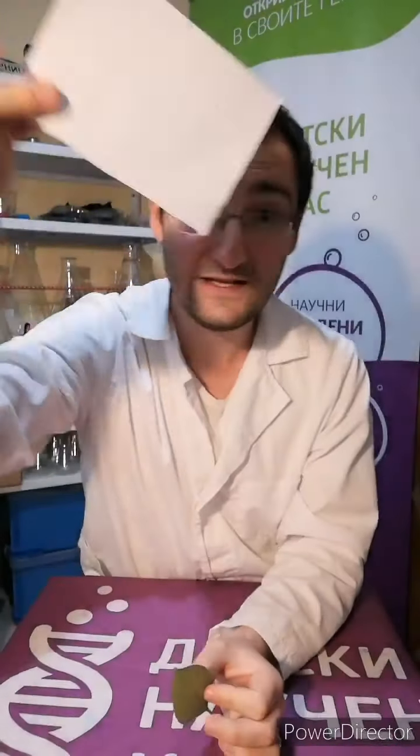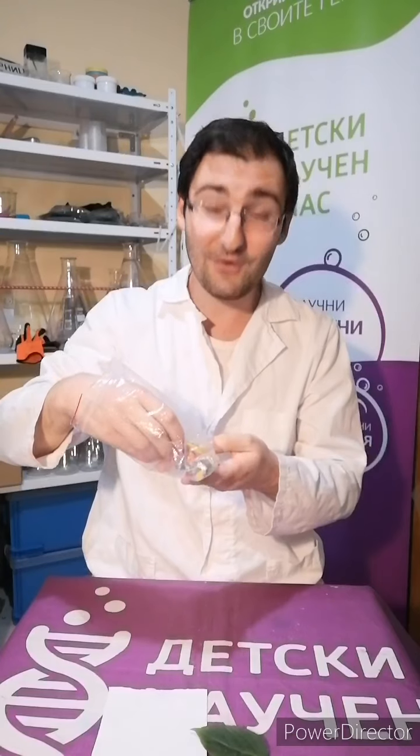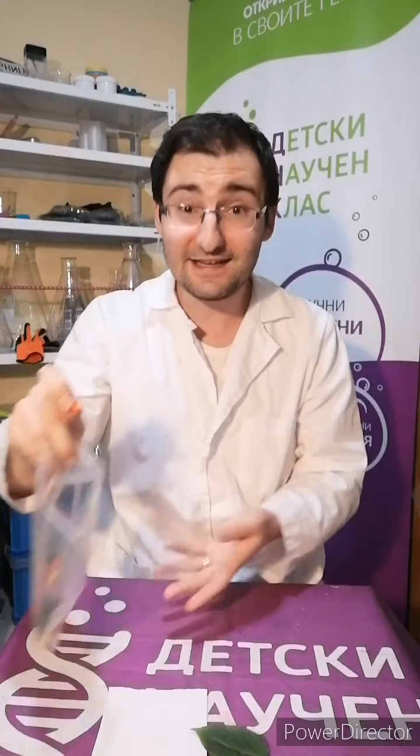Super simple. We need a leaf. Please make sure it's not a dried up leaf because you're just going to be crunching it up and it's not going to work. You need a green leaf. You need a piece of paper. And you need some crayons. Now, usually what I like to do is peel the crayons, and I know how much you guys like peeling crayons, so now is the right time to do it. I'm going to take orange, for example, but you could use any color to your liking.